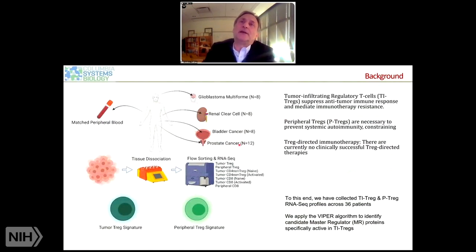So we isolated both peripheral and tumor infiltrating Tregs from 32 patients in 4 different tumor types. We asked, can we separate the infiltrating versus non-infiltrating Tregs by gene expression profile? Nothing, neither by tumor-specific type nor across all 4 tumors.